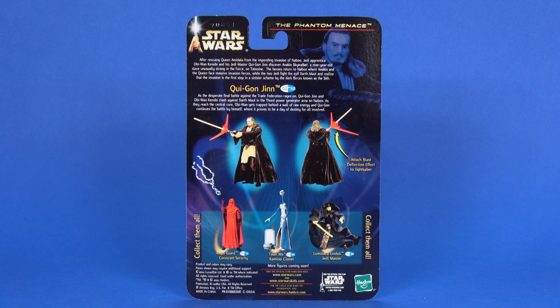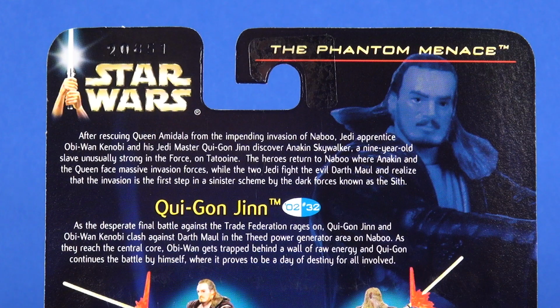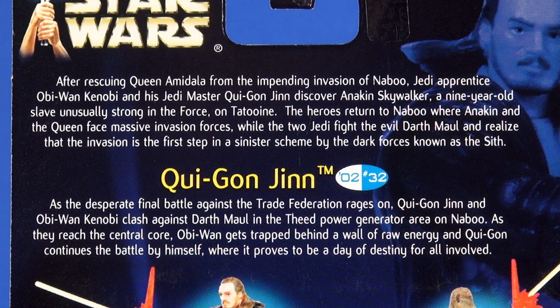Here's a look at the back side of the card, where the top half is basically character or action figure information. Along the very top, you got the Star Wars logo and then the name of the movie he's from. First paragraph there is giving you a summary of Episode 1. Next paragraph down, you got his name once again and then 0232. So 02 for the year being 2002, and then like I said, number 32 in that line.